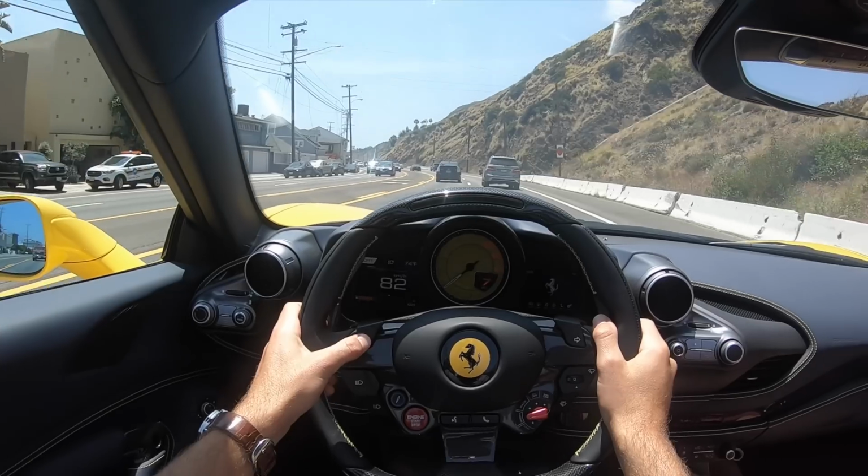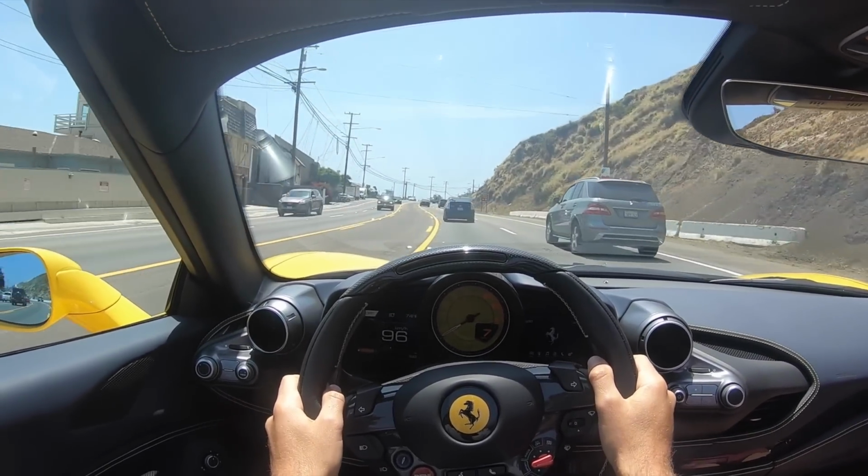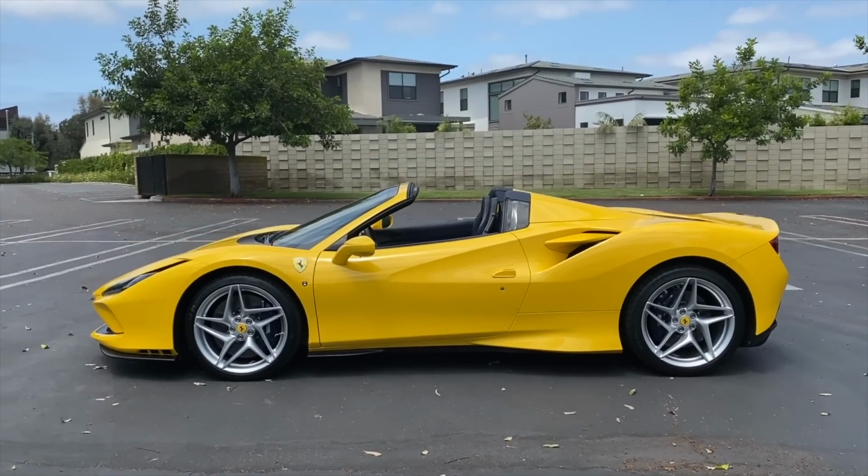Among those, it really depends on your styling preference. In terms of exterior styling, gosh, I don't know, the Huracan Evo Spider is a really good looking car, but this is right up there. It really depends on your preference.